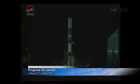Plans call for the space station crew to open the hatch to the newly arrived Progress vehicle on Sunday to begin unloading almost 2.8 tons of food, fuel, and supplies that are loaded in the resupply craft.